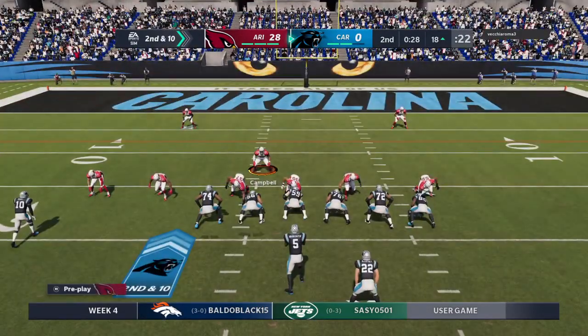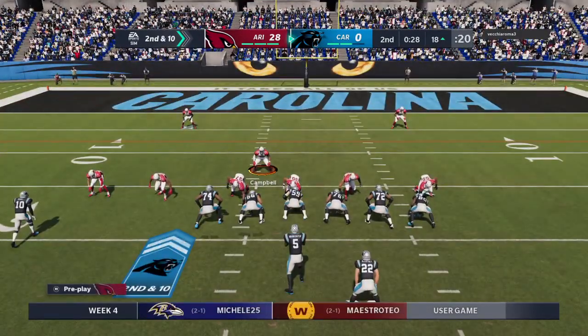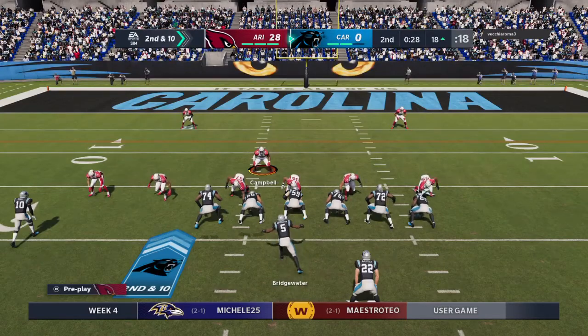Mike's 5'9". Hey, let's get that ball here. Get wild now. Shoot.